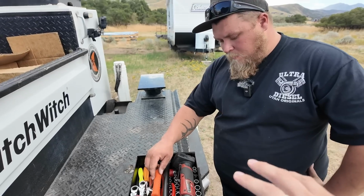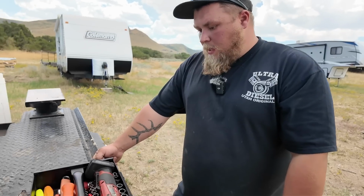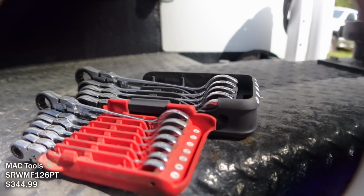You must have this down to a science. Yeah, everything you need. For sure. It's nice just grabbing this tool tray and going to the machine and having my basics right there. Are these RBRT wrenches? I don't think these are the RBRT. Okay. They're just the Mac flex head ratchet wrenches.